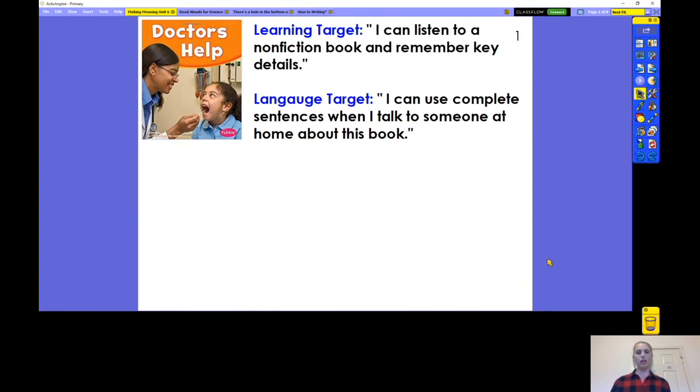Your learning target is I can listen to a nonfiction book and remember key details. And your language target is I can use complete sentences when I talk to someone at home about this book.